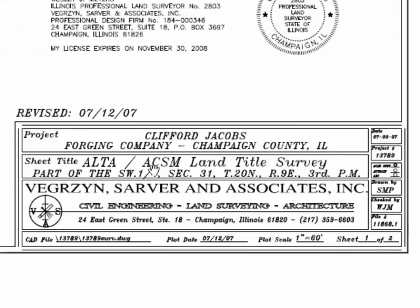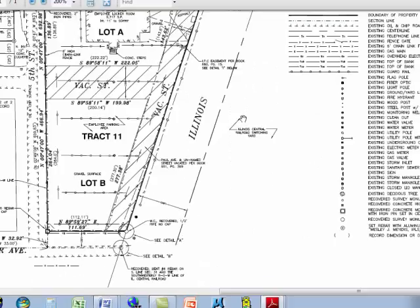ALTA stands for American Land Title Association, and an ALTA/ACSM land title survey is often done at the request of some lending institution that is financing purchase or refinancing of some commercial property. ALTA was American Land Title Association. ACSM is the American Congress on Surveying and Mapping. ALTA and ACSM joined forces several years ago to establish a set of joint standards for what this kind of survey would include.